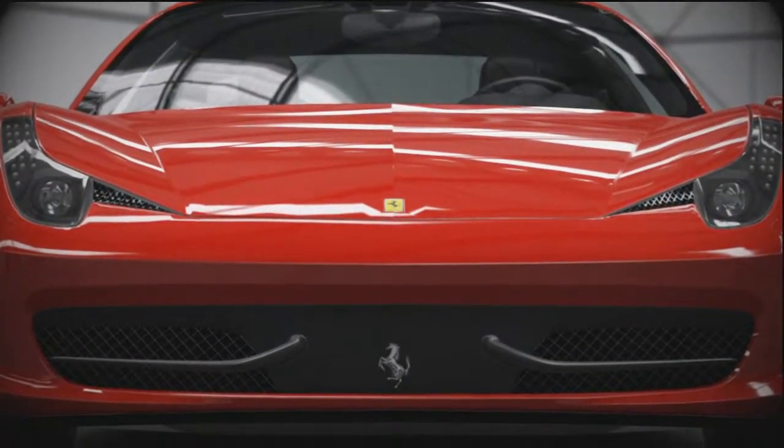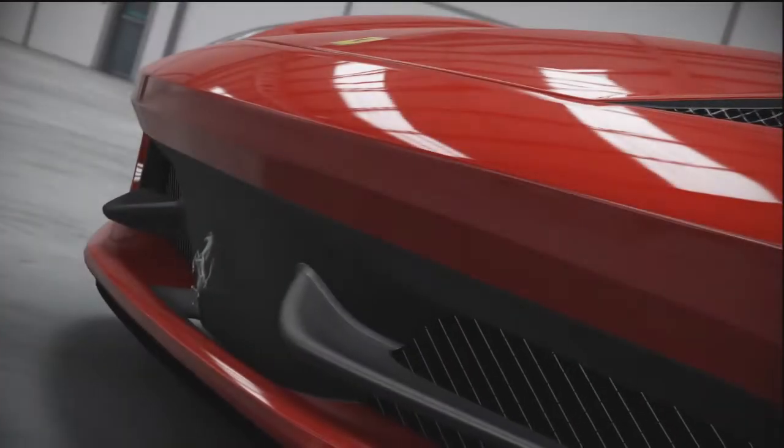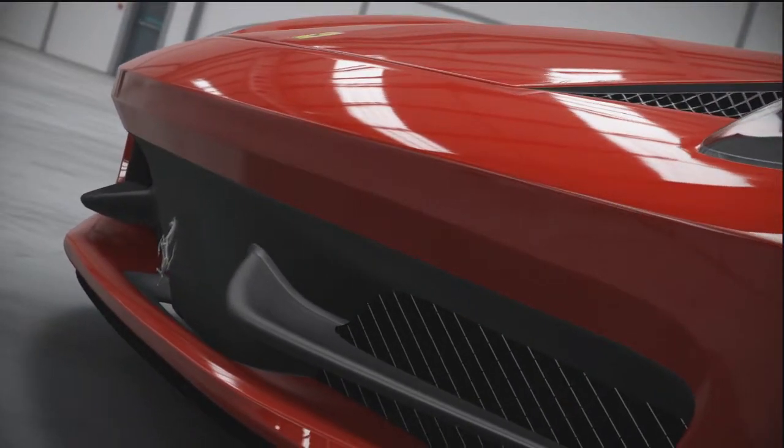Integrated into the nose are aeroelastic winglets designed to improve airflow by deforming in a precisely engineered manner. The air pressure itself controls their action.